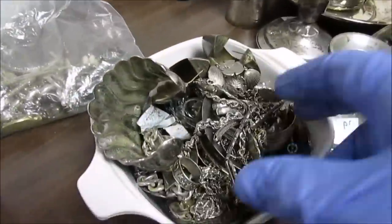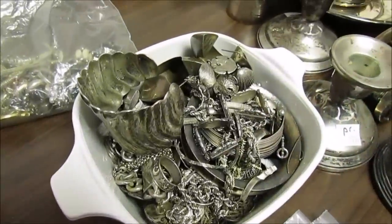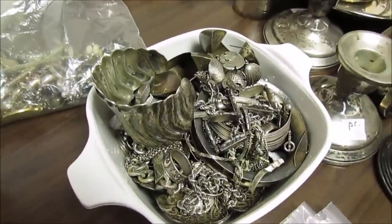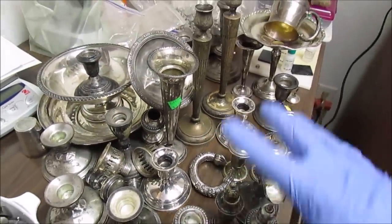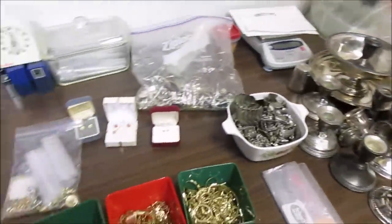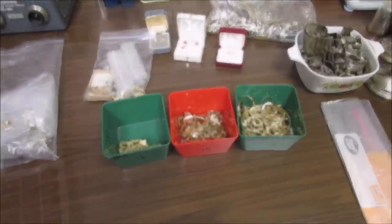And then here's scrap silver that I just cleaned up. Took all the non-silver metal out of it, steel springs and so forth. And this is all my sterling silver stuff. What I'll do with this stuff is make a separate video on how to work with all this stuff. But now I'm going to go ahead and refine this gold into a nice pure bar.